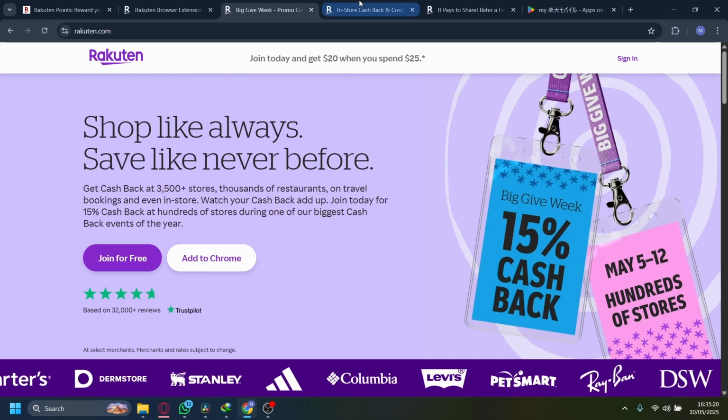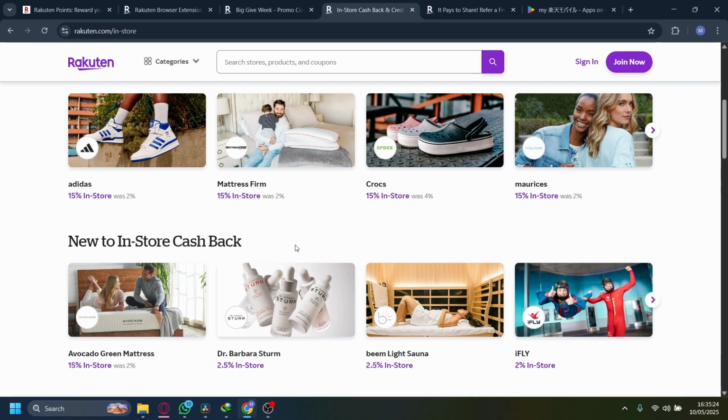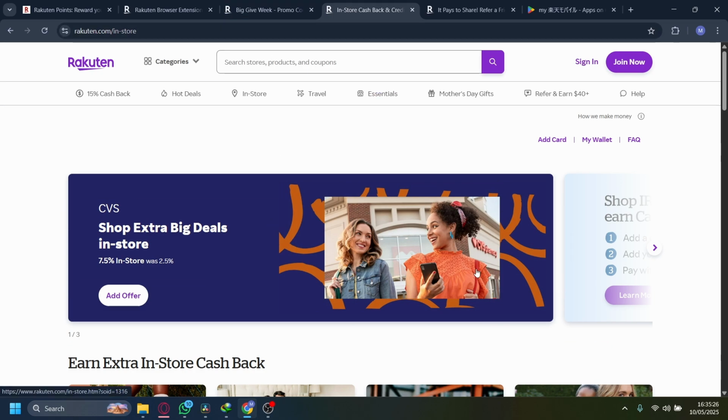The third one, stack rewards with credit card offers. Combine Rakuten's cashback or points with your regular reward program. For instance, using an Amex card that earns Membership Rewards points, you can double your benefits when shopping through Rakuten.